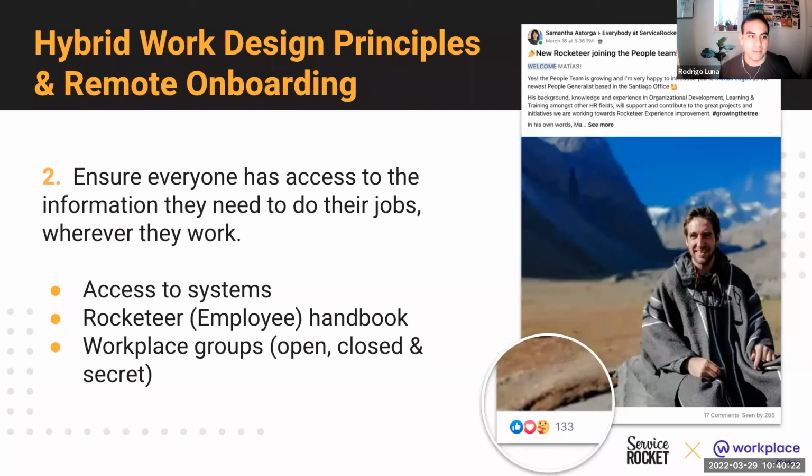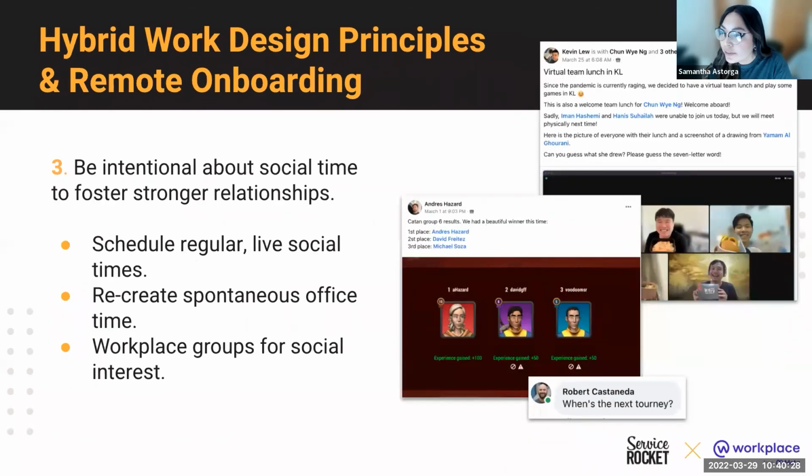And Luna, just moving on to the next slide, we have a question: do we have a recommendation for introducing new hires to the company on Workplace, when you have 20 plus new employees a week, over 20 employees a week?